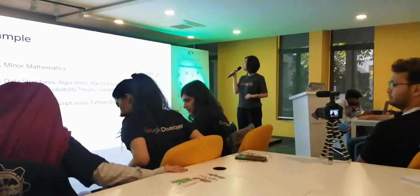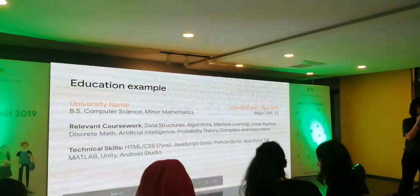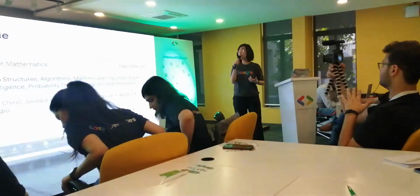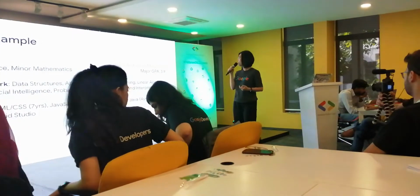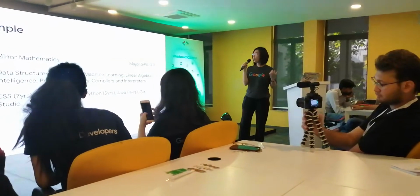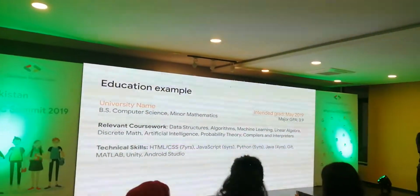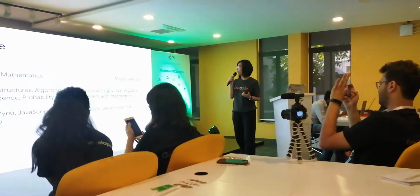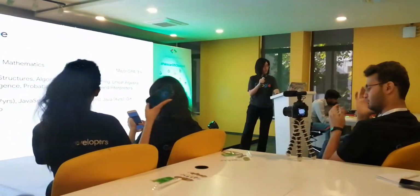For education, this would be an example: you talk about when you intend to graduate, what your major is, whether you have any minor, and what your relevant coursework is. So if you have done machine learning, data structures and algorithms, or AI, do list it, because it will give the recruiter an indication of your specialization, if you have one. And then your technical skills.